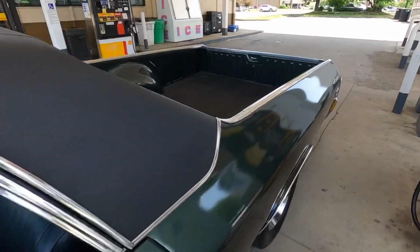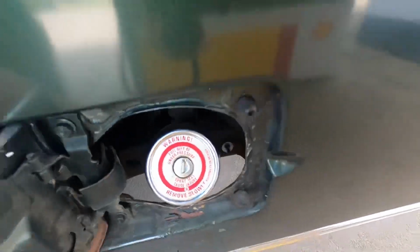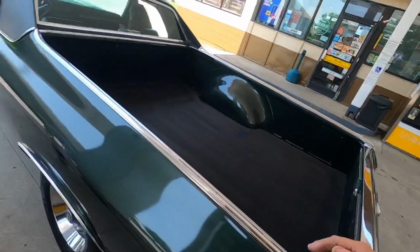All right, I got about $20 worth of fuel in this ride here. Put it in on the side. It's got a locking gas cap. Pretty sweet. And yes, I want my receipt, but it never gives me it. They get on to me about that. And they know I'm coming here.